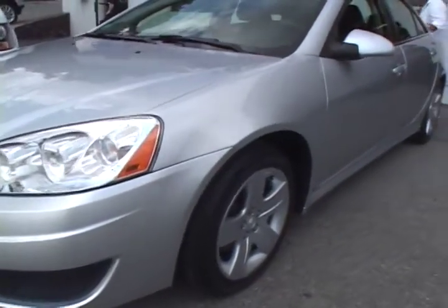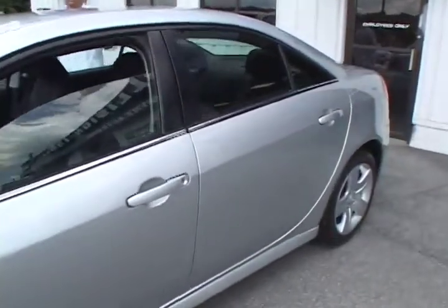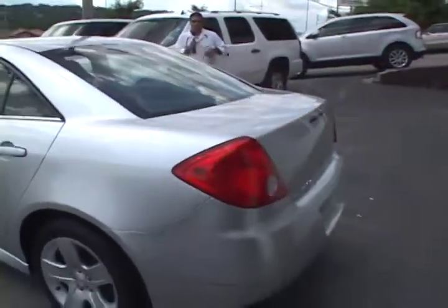The whole car got painted in our eco-friendly spray booth with our water-based paint system, which is the same product that's used from the factory that got put back on this car just as factory conditions requires.